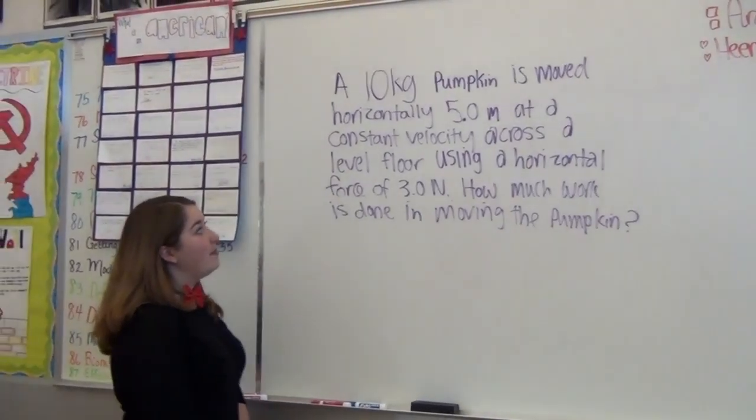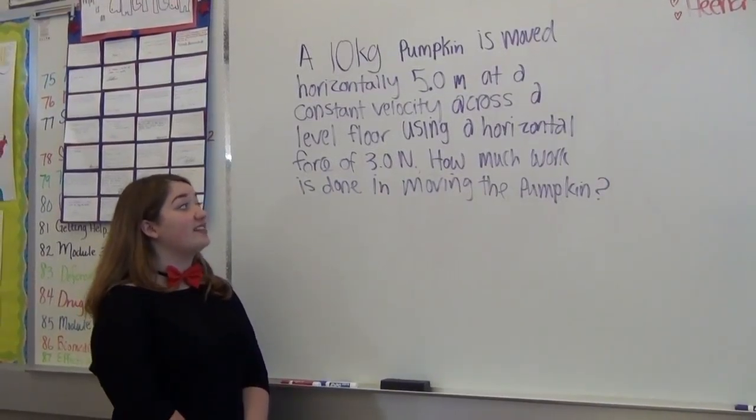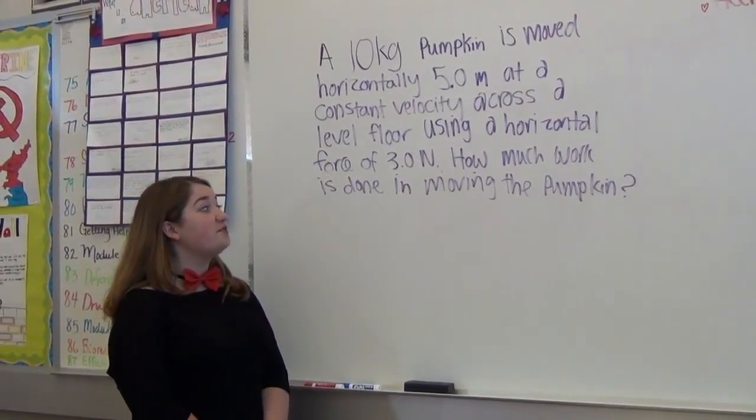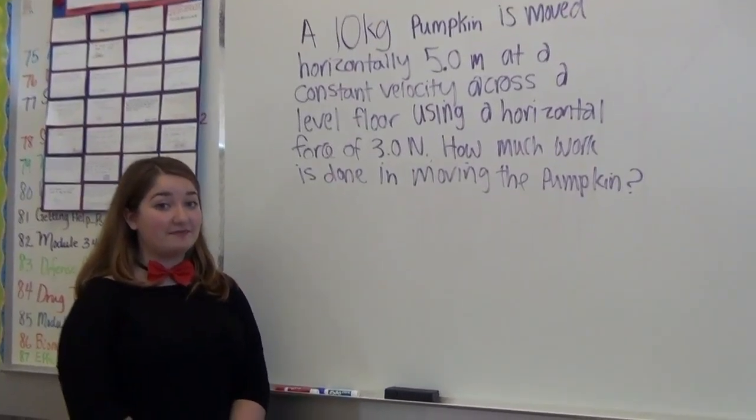A 10 kilogram pumpkin is moved horizontally 5 meters at a constant velocity across a level floor using a horizontal force of 3 newtons. How much work is done in moving the pumpkin?